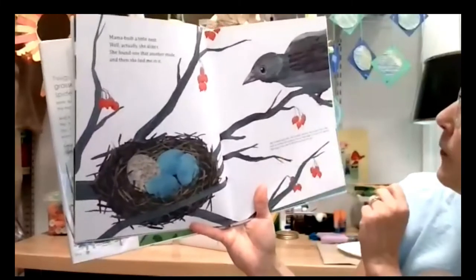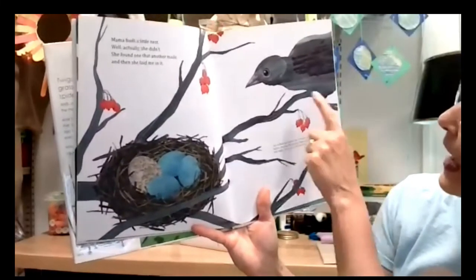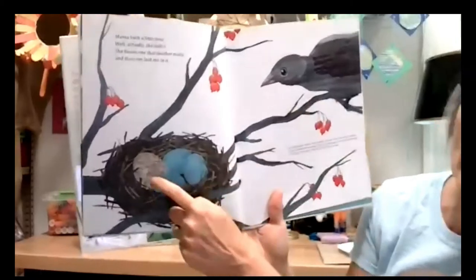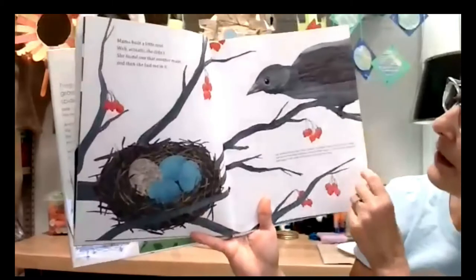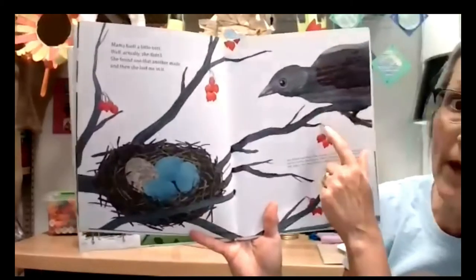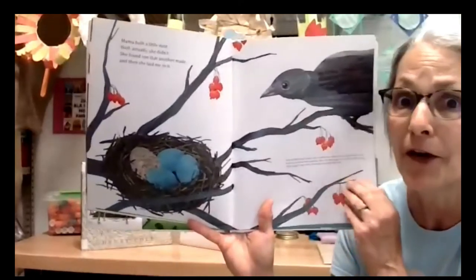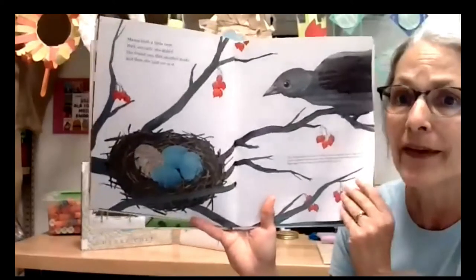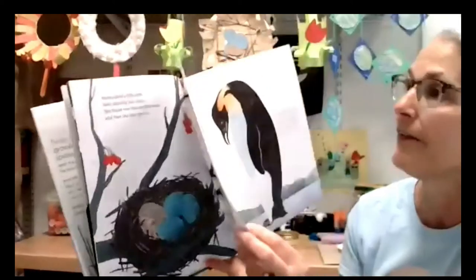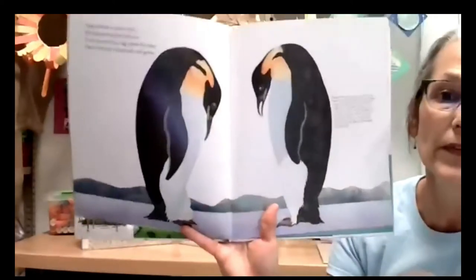And it says not all birds build nests. This is a cowbird. A cowbird left this egg in another bird's nest. So it looks like she's not going to have to sit on the nest. She doesn't like to sit a long time. So she's going to leave it up to the robin. That was clever. Oh, I bet you know these birds, don't you?